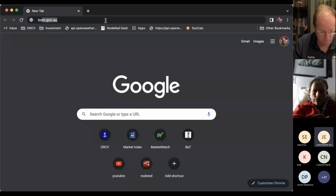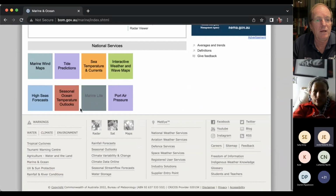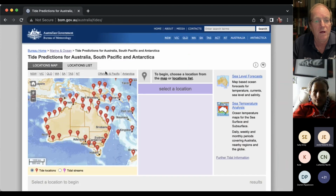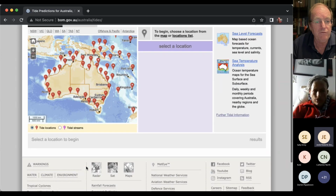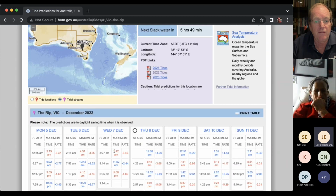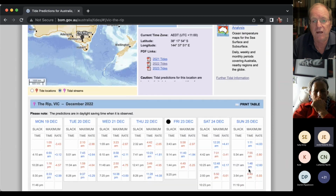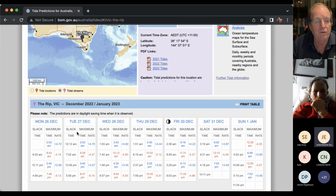Okay, so we'll go to the BOM site. Scroll down to where you normally go, which is your marine and ocean. Scroll down again and you get to your tide predictions, which you're all used to. The difference here, which you're probably not used to, is down the bottom you've got two radio buttons, and one says tidal stream. If we click on that, it gives us these ones here, one at Mackay and one down here in Melbourne. If we click on that one, that's where we can get the actual slack and when the maximum and the minimum tides are. And you can flick through those to see. So as we come forward to race day, which will be on the 27th, here we are on the 27th. So 12, nearly 1 o'clock is slack water.